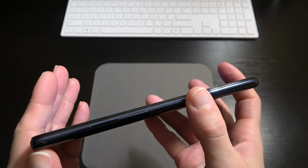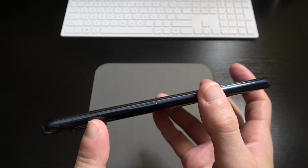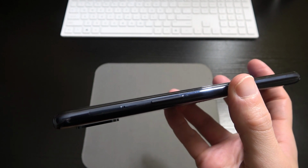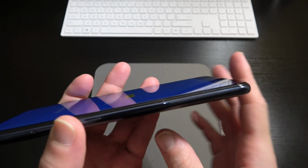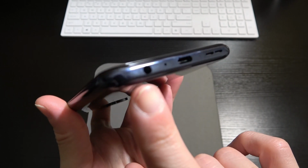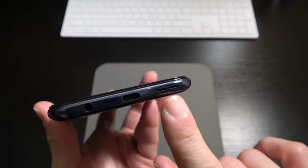Okay, to the left of the device, this is the SIM tray right here, which holds a nano SIM and an SD card slot if you want to expand the memory. And then here is our volume rocker up and down. All right, on the bottom: headphone jack, another noise canceling mic. Here's our Type-C port, and then here is the bottom firing speaker.